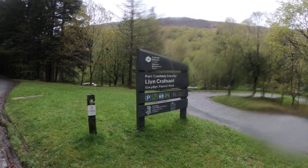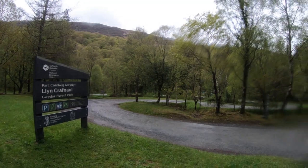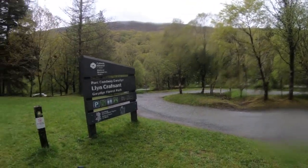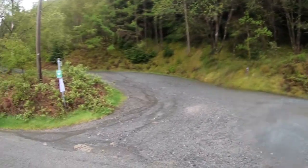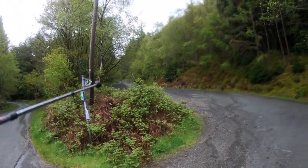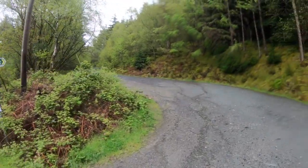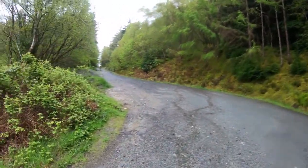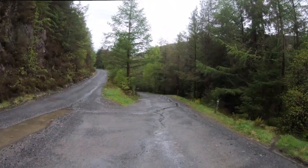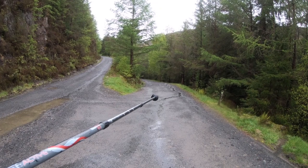There's the main car park, but if you drive up, there are a couple of spots to park further up where I've just been, and there's a number of trails from here, but I'm going up through the forest. I'll cut across to Llyn Geirionydd and walk back down the side of that lake. Oh, up this way. Right, I've just come up that one.